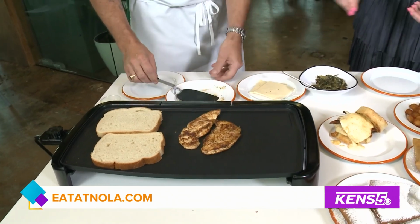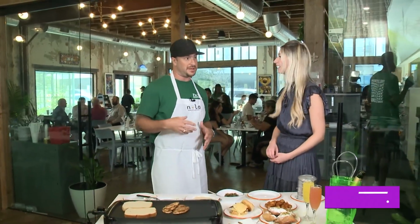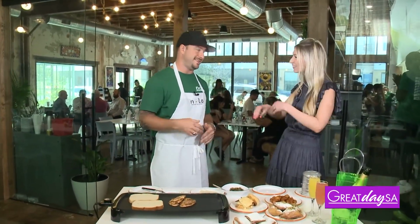Is there any type of seasoning on this chicken? So we make our own house spice mix. It's just a nice Cajun seasoning. It's not super spicy, not super salty, but it's got a lot of different flavors in it. Little kick. I like it.